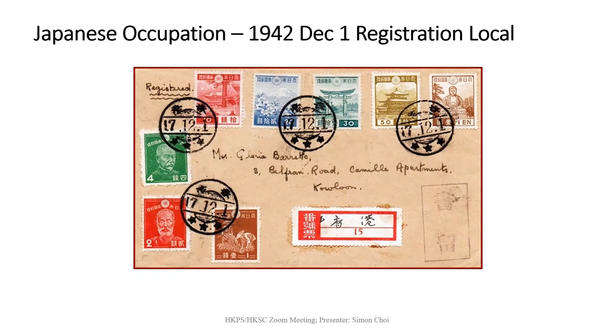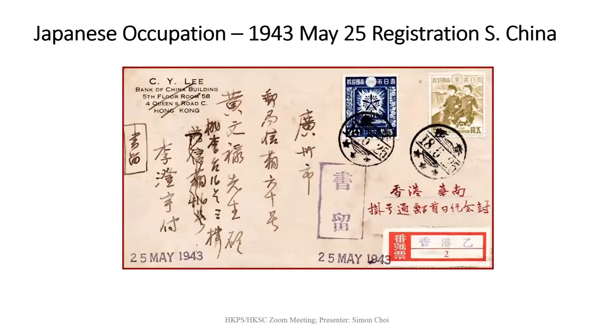And for foreign destinations, to Southern China including Canton, they only allowed registration of mails to Southern China on 1943, May 25th. So this is the first day of the registered mail to Canton.